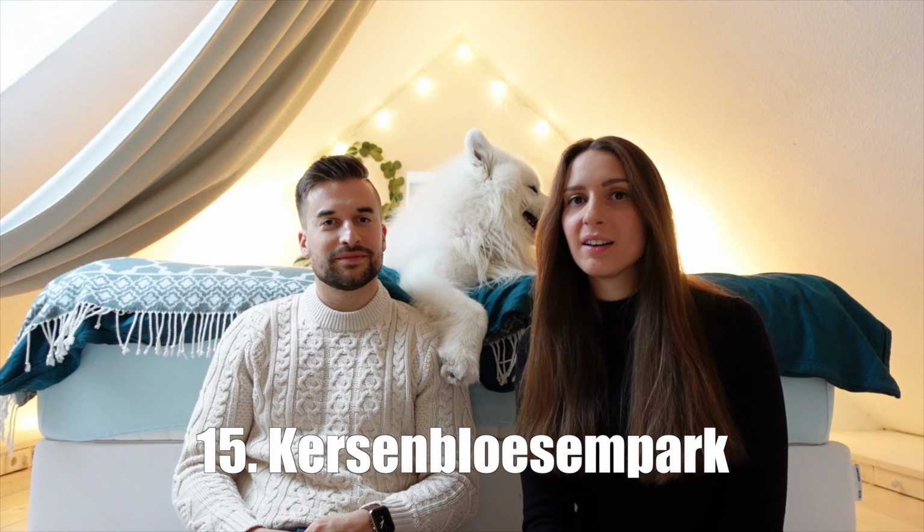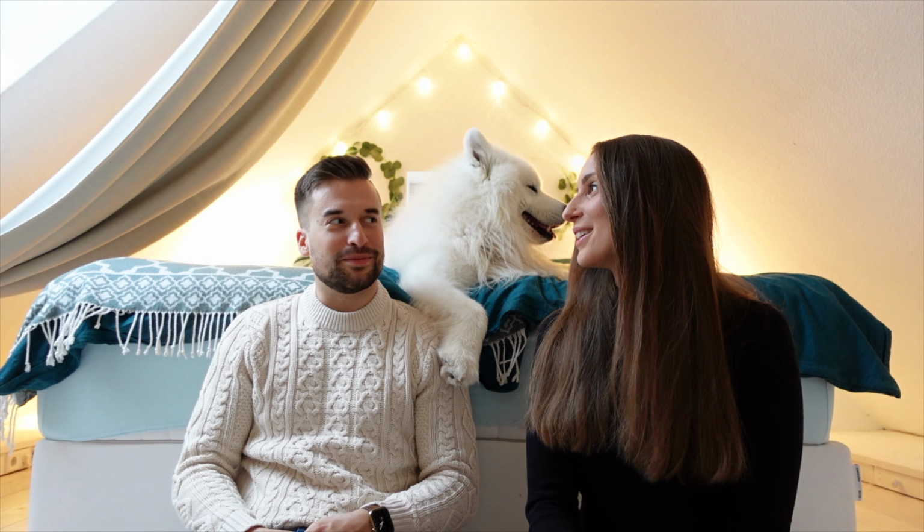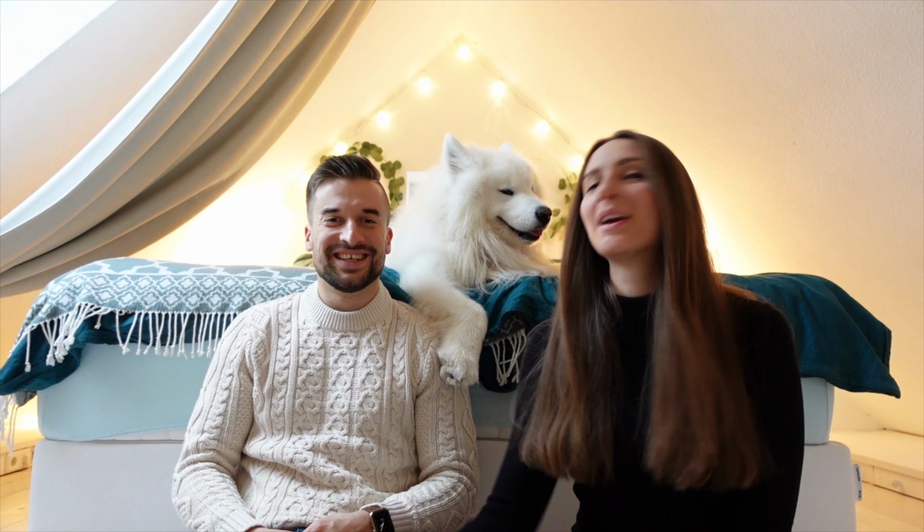So the first stop is Kersenblossenpark. Yeah, maybe. But it's a public park which is very beautiful during the springtime because they have many pink trees and everything looks super nice.